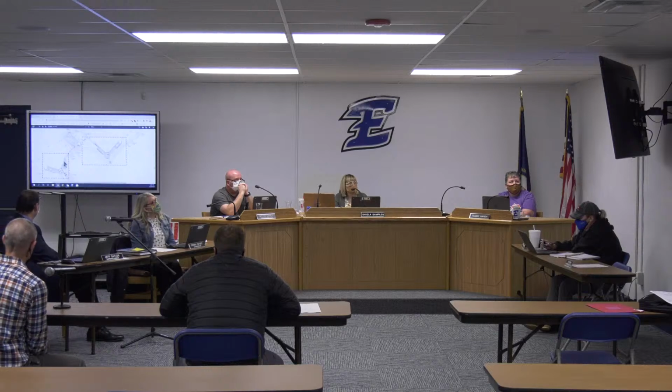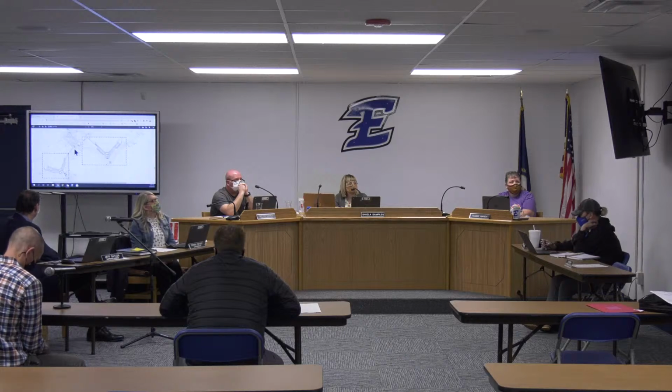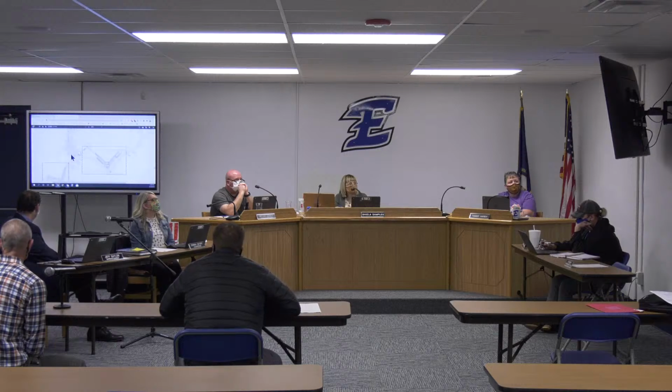New dugouts, new press box. You can see the sidewalk leaving the baseball area to go down to the new parking lot. And then, of course, you got the sidewalk that goes over to the softball stadium as well. And then there's a new parking lot proposed in behind the softball stadium that you can see right there. And you can see all the concrete work that goes there.